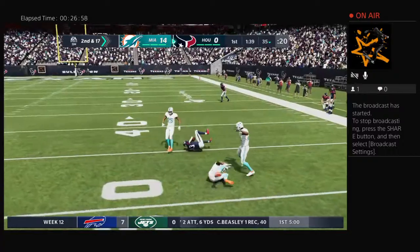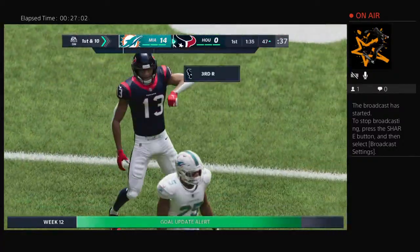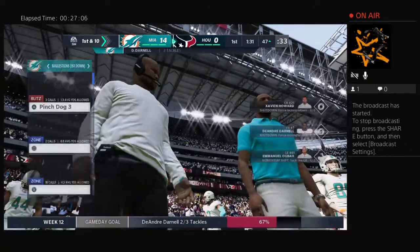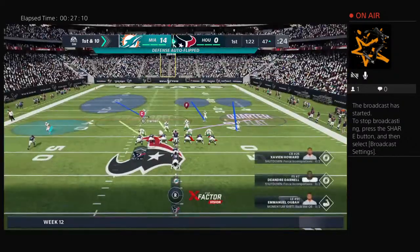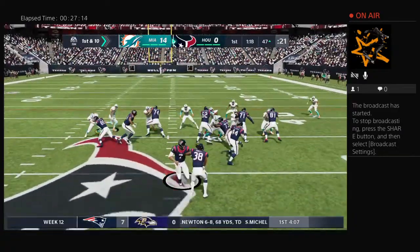Here's a ball thrown right side and complete. And he'll be taken down, but not before he works it past the 50. 19 yards to pick up there. Move the chains. So now first and 10 as they've crossed into Miami territory at the 47.